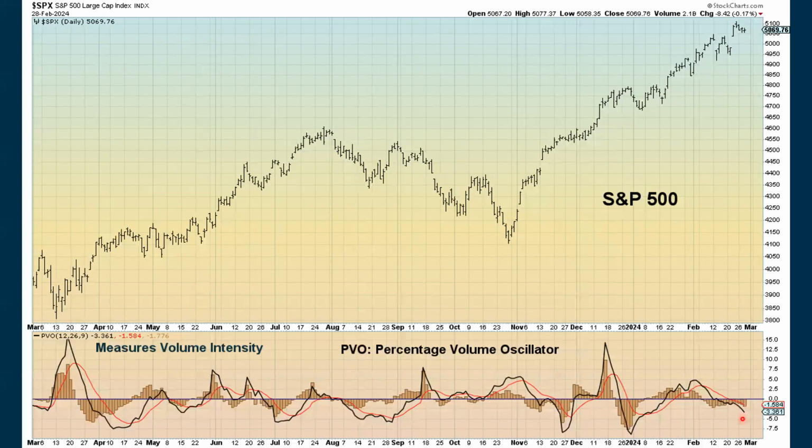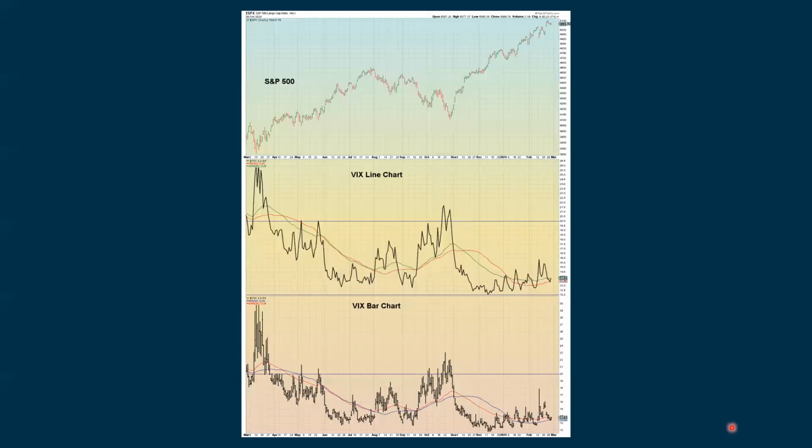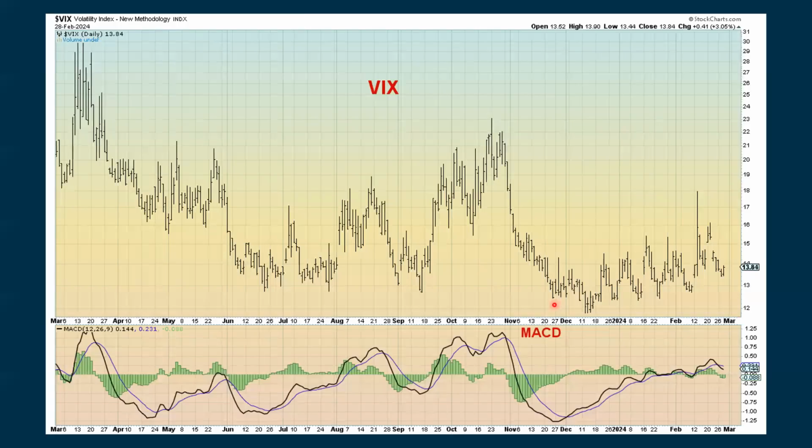Volume continues to drop off as we've been chopping sideways. Not really any change, but not a lot of fear when looking at the Ulcer Index. We ticked up a little bit with the line chart when looking at the VIX, and we're back up into the moving average range looking at the bar chart. We ticked up a little bit with the VIX of the VIX. That could be a little bit of hedging ahead of the PCE report coming out.